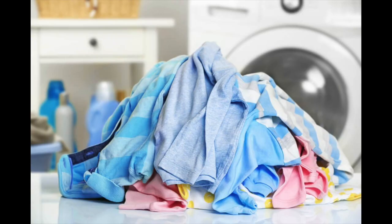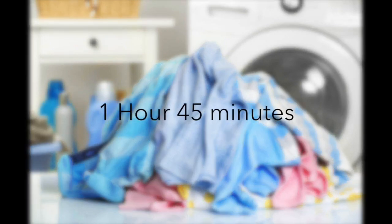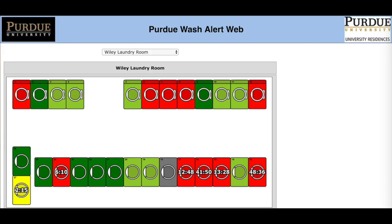Now, when it comes time to do your laundry, make sure you have at least an hour and 45 minutes available. This is around the time it will take to do the whole process. If you do, then check the Purdue Wash Alert website. This resource will let you check which washers and dryers are open at your closest laundry room. If there are no available washers, either wait until there are, either in your room or in the laundry room itself, or find another close-by laundry room that has open washers.